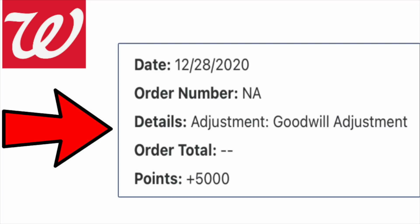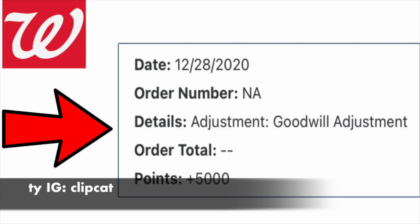One of my Instagram friends actually posted about this, and I looked into it and I'm like, you know what? She's absolutely right. That absolutely makes sense. So I tried this today and I wanted to share it with you guys in case you put in an order and it got canceled and your manufacturer coupons have vanished, that there is a way to get something back for that. Special shout out and thank you to Clipcat over on Instagram. She posted about this earlier today and she's right on the money about it.